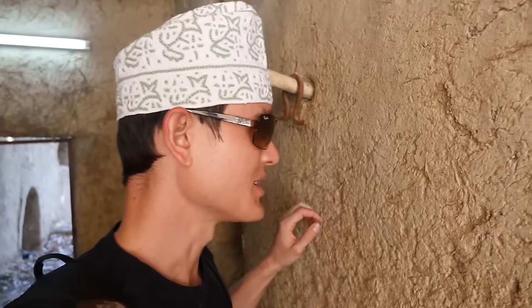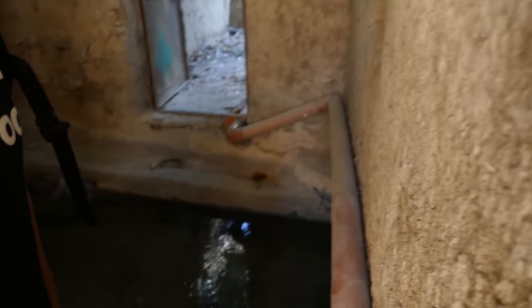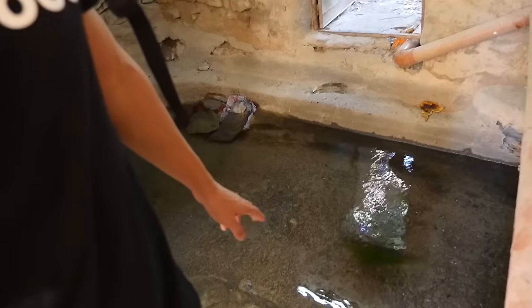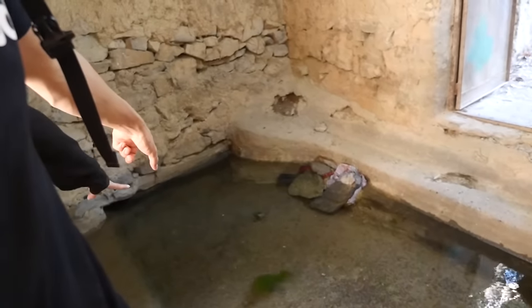You can see these walls are made of mud and some kind of grass as well. And then we've just stepped into a place where they have the irrigation canal running. So this is in the middle of the hot desert and there is flowing, very clear looking water. And it's flowing down there somewhere.